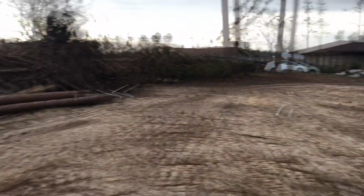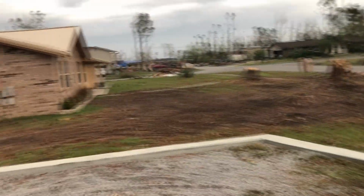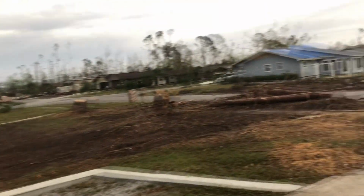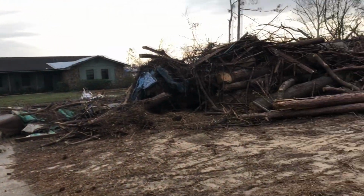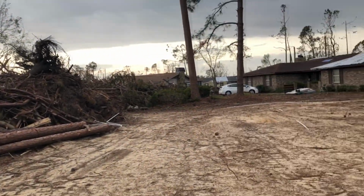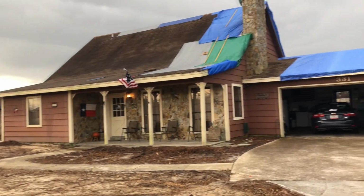There are still a few events happening around town, but it's a different feel to it. You can see the neighbors' yard is really empty. They've emptied a lot of theirs, which is good. So yep, it's been over a month. It's hard to believe. We still talk about it, of course.